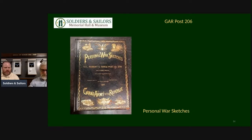And then we're back to these personal war sketches. We've talked a lot about this book, but specifically to the fact of Post 206, it was chartered in 1881 and met until 1922. So for about 41 years, the post was in existence. Like we said, it was named for Shaw. It met in about 5 different places. From what I understand, there were 14 charter members in this group, but by the time of 1904, there were 275 members.